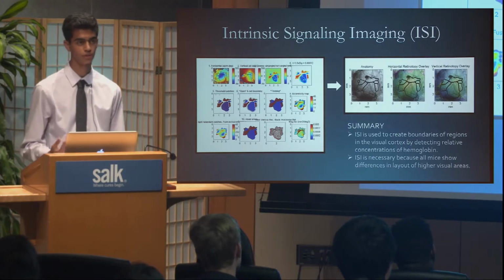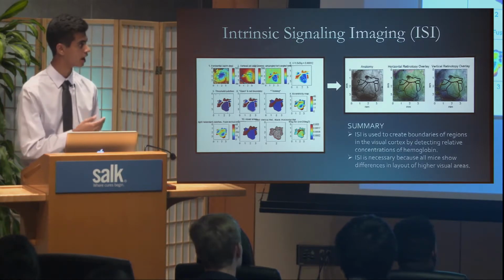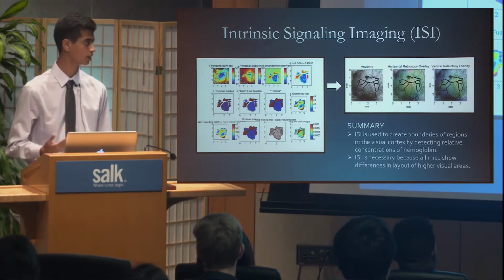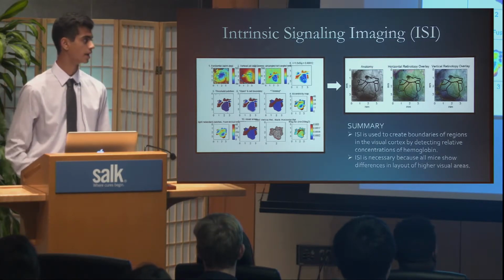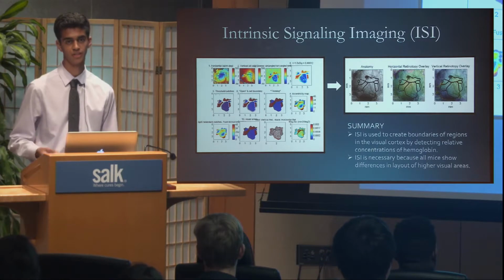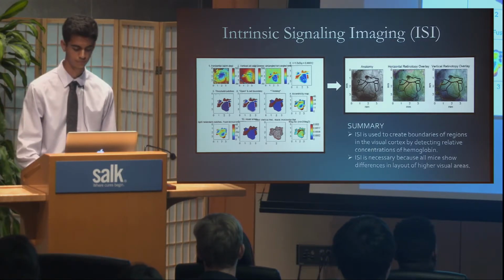So there are 2 things that I want you to take away from this. Intrinsic signaling imaging creates the boundaries of the region that we need using measuring concentration of hemoglobin. And intrinsic signaling imaging is necessary because all mice show differences in the layout of those higher visual areas.